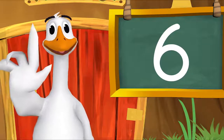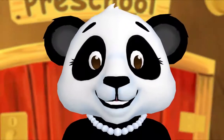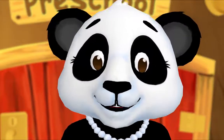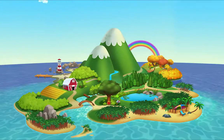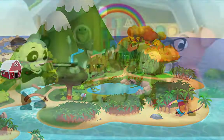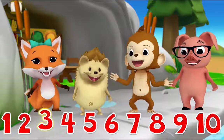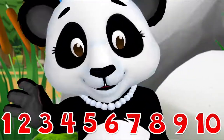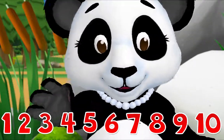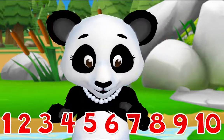Today's number is 6. Let's explore the island and count together. We're about to practice our counting together. Come on! Ba-da-ba-da-ba-ba-ba-da. 1, 2, 3, 4. Don't stop now, let's count some more. 5, 6, 7, 8, 9, 10.